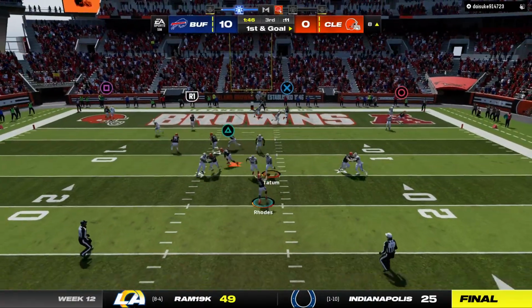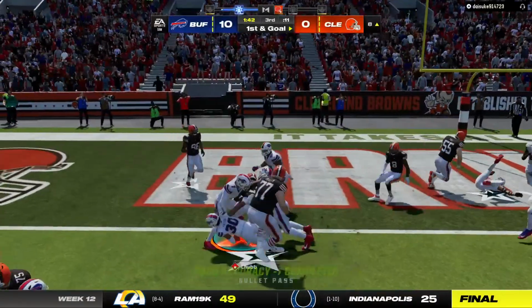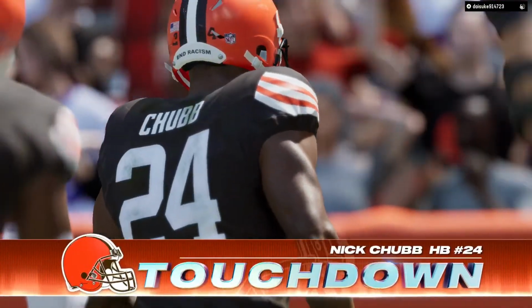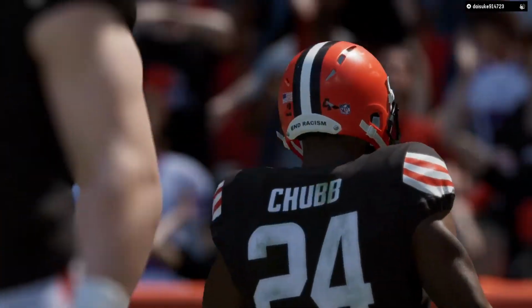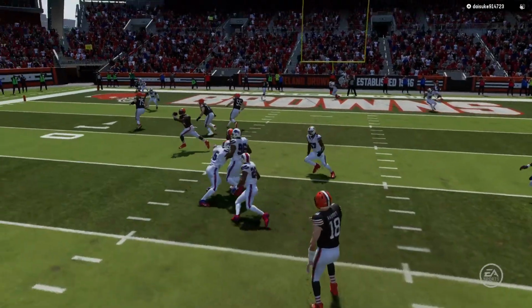Looking to throw. Rhodes. There's another catch by the running back, Nick Chubb. Touchdown, Browns! Nick Chubb hitting double digits with his 10th touchdown of the season. And the Browns have cut it back within a score.